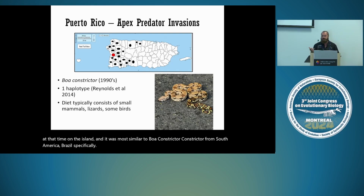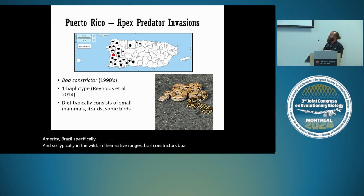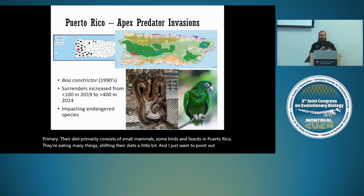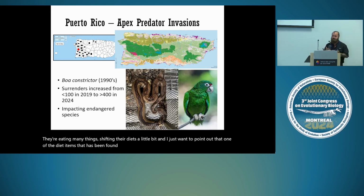And so typically in the wild, in their native ranges, boa constrictor diet primarily consists of small mammals, some birds, and lizards. In Puerto Rico, they're eating many things, shifting their diets a little bit. And I just want to point out that one of the diet items that has been found in invasive boa constrictor populations by my collaborator Alberto is the endangered Puerto Rican parrot. So they're also eating endangered species.